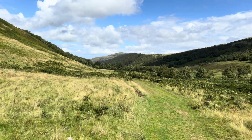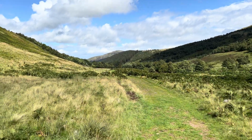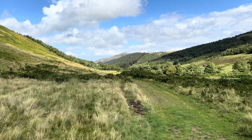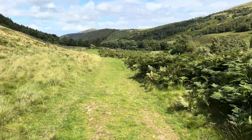So that's my objective in the distance, Hen Hole on the top there, and then follow that across to East Tarp, then down to the car tomorrow. But I'm really feeling tired actually, but we'll see. Have a quick look at the valley.